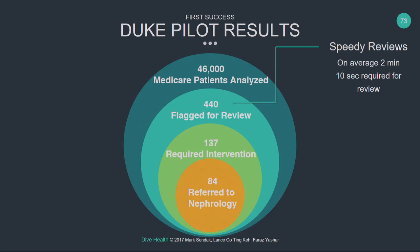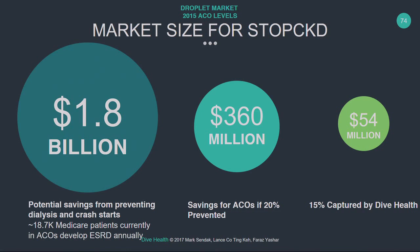If you could scale this to all Medicare accountable care organizations, you could save up to $1.8 billion. If you prevent only 20% of complications, you save $360 million. This is where Dive Health comes in. If our analytic enables you to achieve these savings and we capture 15% of the savings, it generates $54 million in revenue. This is where the talk would end if we were a kidney disease company, but we're not.